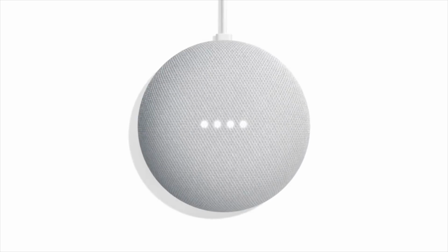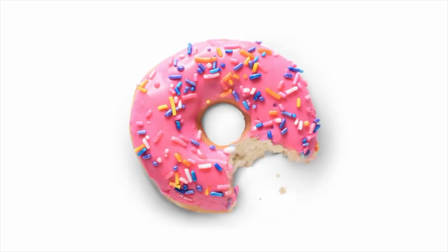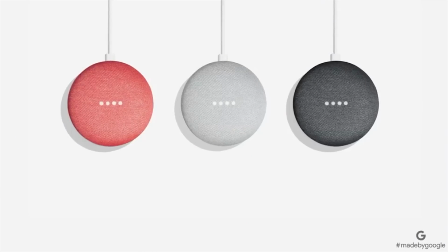So with the Google Home Original, a lot of people had issues with how it looked, how big it was, how intrusive it was to the environment. I personally thought it looked great. But now they came up with the kind of Amazon Echo competitor, the Google Home Mini. It's a donut size kind of ring, comes in 3 colors, the charcoal, coral, and chalk, gray, red, and black.